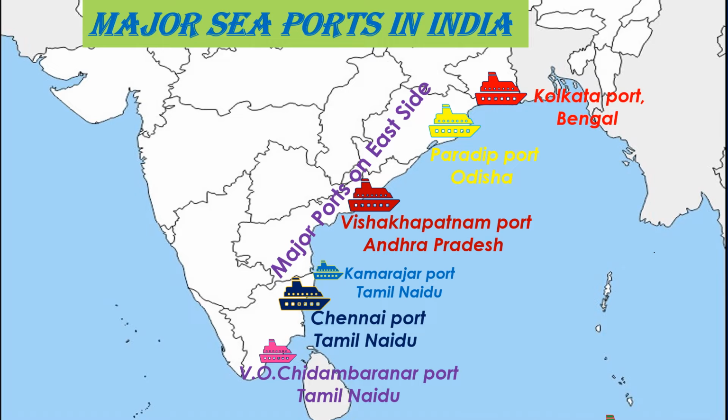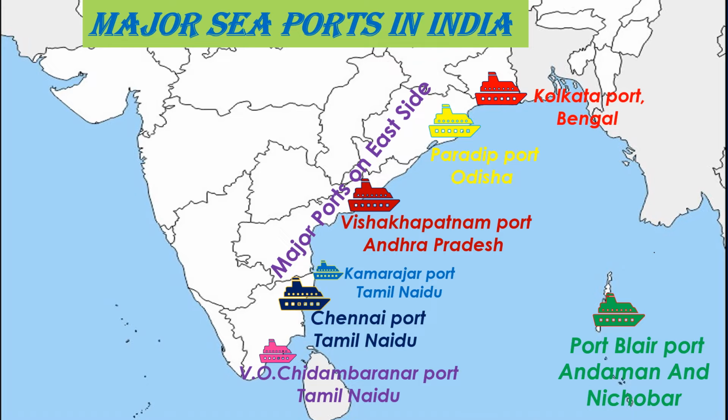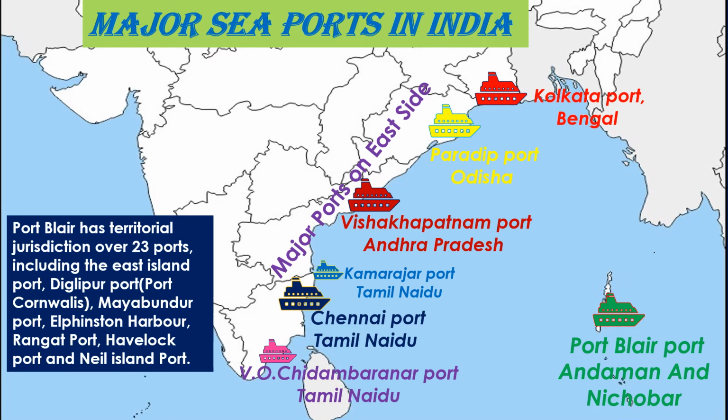The next port is Port Blair Port, Andaman and Nicobar. The Port Blair has a territorial jurisdiction over 23 ports, including the East Island Port, Diglipur Port, also known as Cornwallis Port, Mayabunder Port, Elephant Harbour, Rangat Port, Havelock Port, and Neil Island Port.